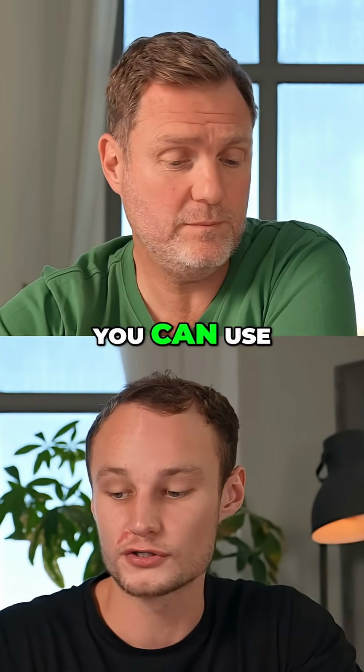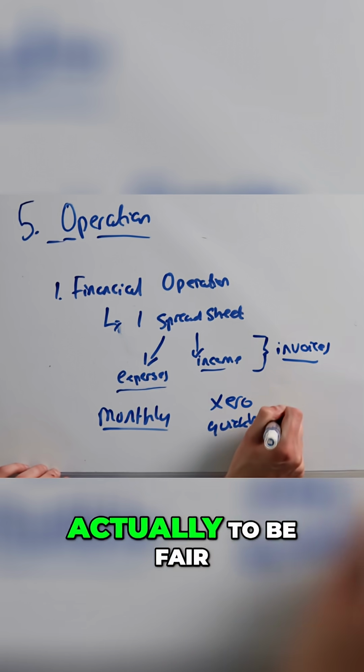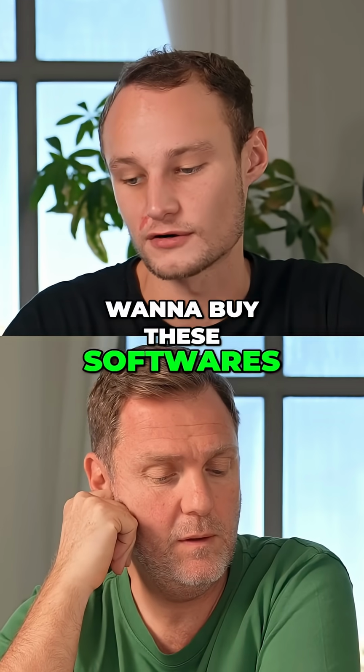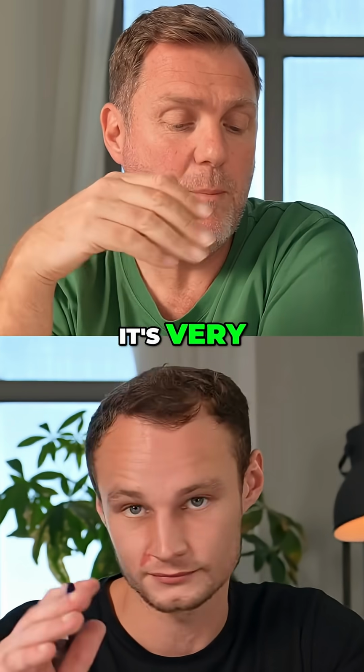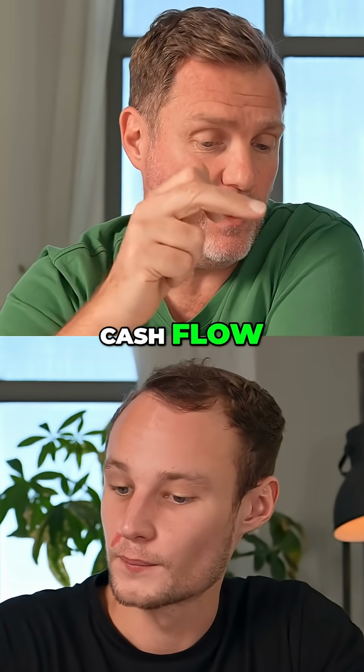And there's software to help you. True. So you can use software like Xero or QuickBooks. Actually, to be fair, you don't have to use a spreadsheet. But if you don't want to buy these softwares, and they are actually very cheap, like QuickBooks is what, like £3 a month or something? But it's worth getting into the habit of filling these out. Because the only other thing on this is cash flow.